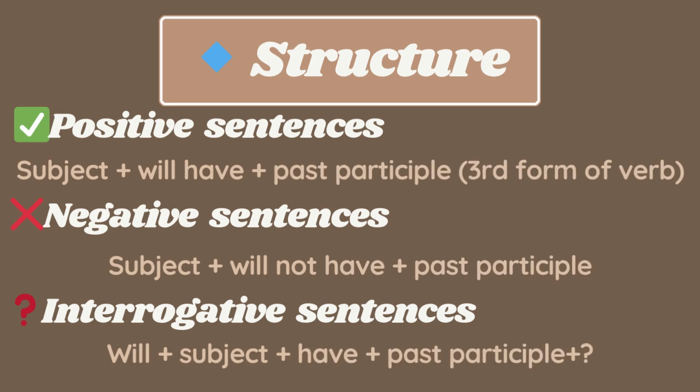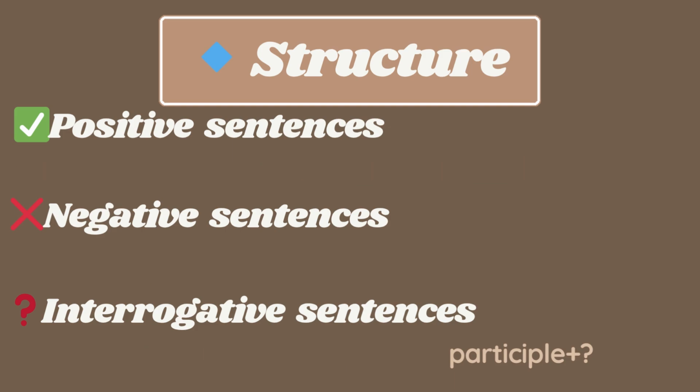Third form of verb. Negative sentences. Subject plus will not have plus past participle. Interrogative sentences. Will plus subject plus have plus past participle plus question mark.